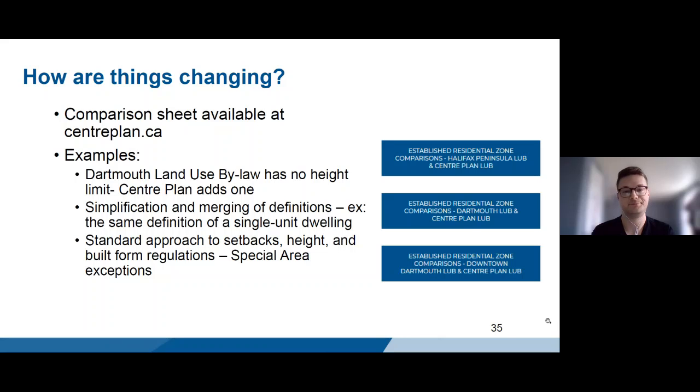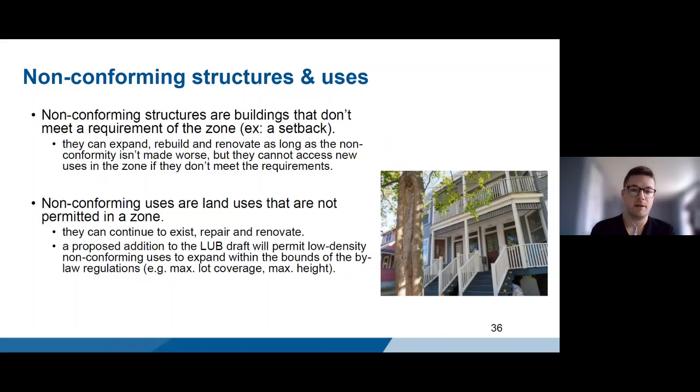Slide 36, please. As I mentioned before, when we were briefly discussing heritage, a couple of things to highlight about non-conforming structures and uses. A non-conforming structure is a building that doesn't meet the requirement of a zone, for example, a setback. A non-conforming structure can expand, rebuild, and renovate as long as the non-conformity isn't made worse. So if you had a house, for example, that was not meeting the side yard setback requirement in a particular ER zone, that house could be expanded, provided that it didn't get any closer to the lot line than the existing building already was. But non-conforming structures cannot access new uses in a zone if they don't meet the requirements.